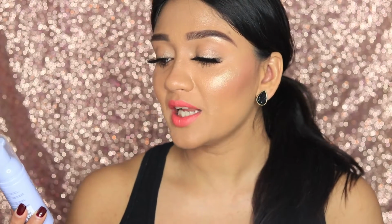Next up is also a skincare product. This is the Estee Lauder Perfectly Clean Triple Action Cleanser, Toner and Makeup Remover. So this is something really interesting because it is not a face wash. You're supposed to use this in the morning or at night on your dry skin. You're supposed to massage it onto your skin, and then you have to rinse it off.